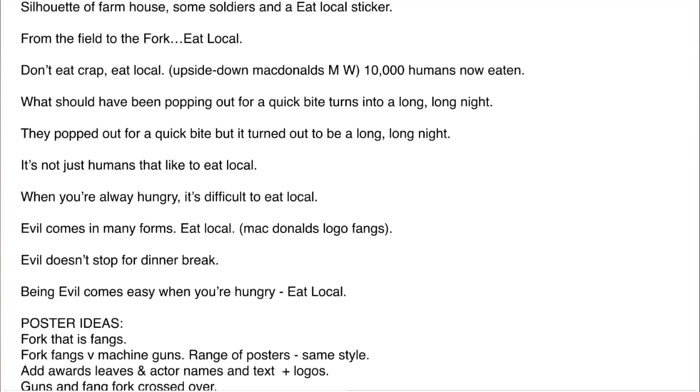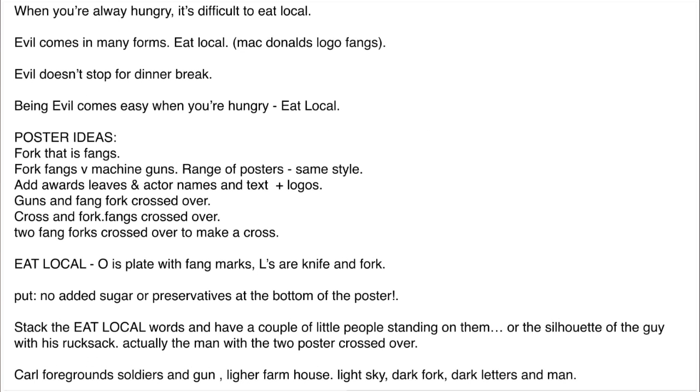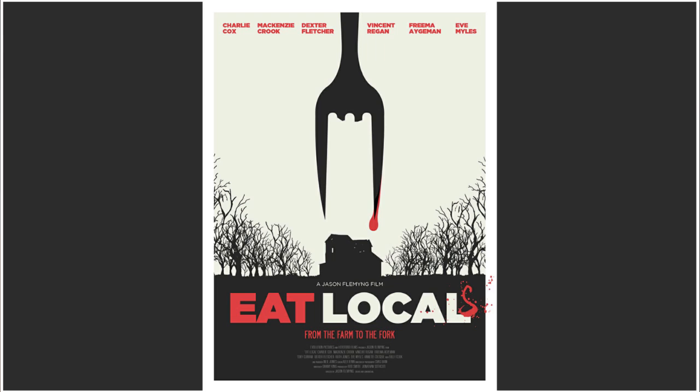Obviously, it relates to the Eat Local thing. And if I break out the two middle prongs of the fork, I'm left with something like two vampire teeth. And a happy accident from that as well, as it looks like there's something scary in the middle of the fork, which isn't intentional, but I guess the whole thing together, it begins to tell, it gives you a hint of a story, and it has some meaning.